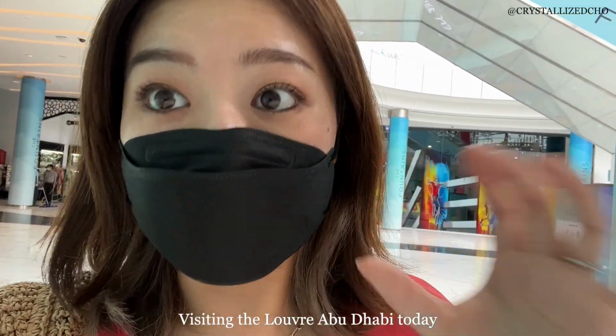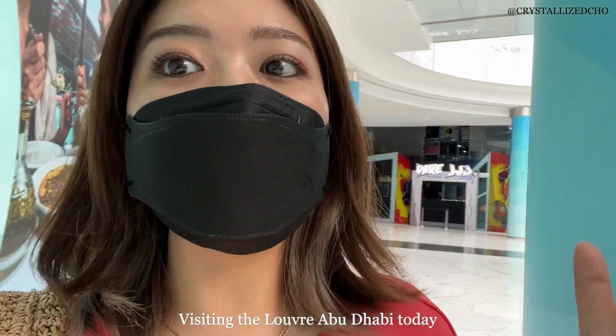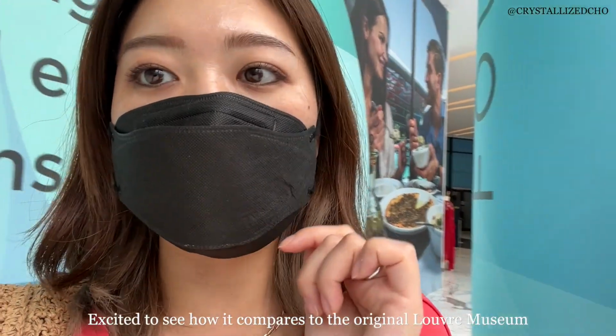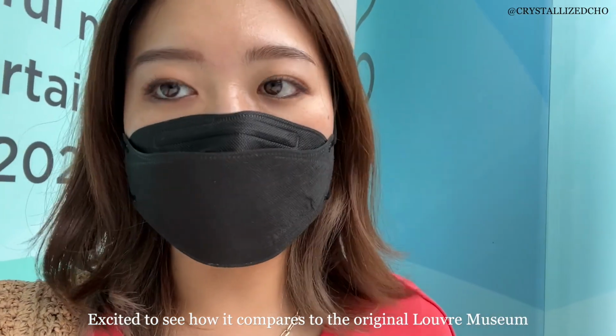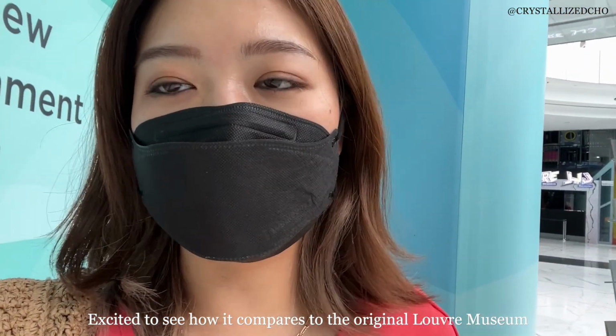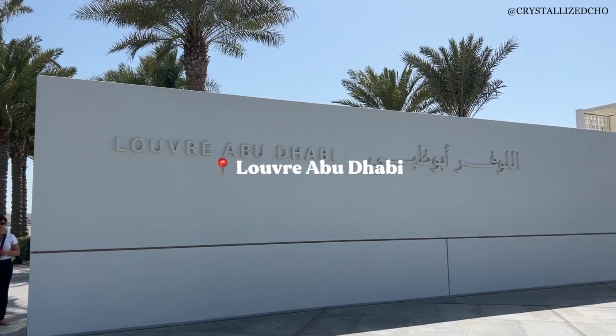Turns out that they literally have the Louvre Museum in Abu Dhabi, and they paid a great amount of money to get that Abu Dhabi name. So really excited to check it out and see. I've seen and been to the Louvre in Paris myself, but really excited to check it out in Abu Dhabi. I think it's gonna be such a unique experience. So let's go. Made it to the Louvre.